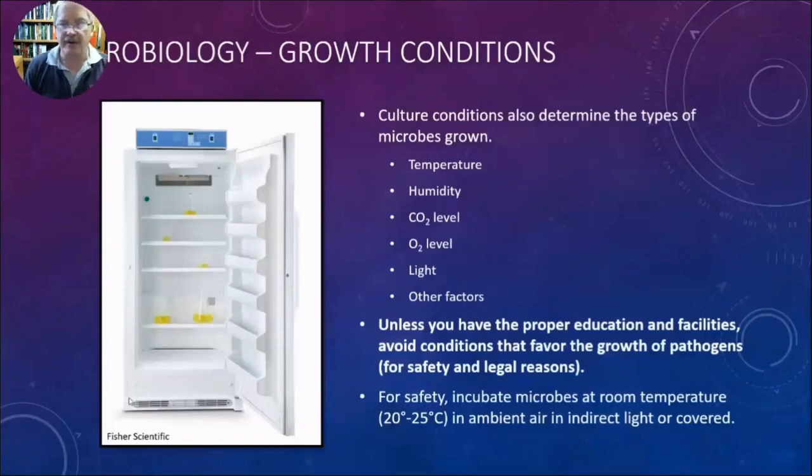Or, if you need specific things, like when I'm growing algae and cyanobacteria, I use a lighted growth chamber, kind of like this one. But you can also do it just in a lit area where you've got indirect sunlight coming in, and you can just leave that Petri plate out there on a countertop or whatever, where it gets indirect light. You don't want really harsh light on it. And again, at room temperature, that's what most of these things grow at anyway.